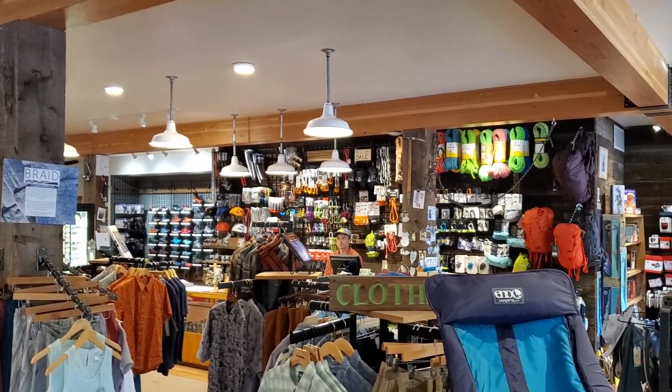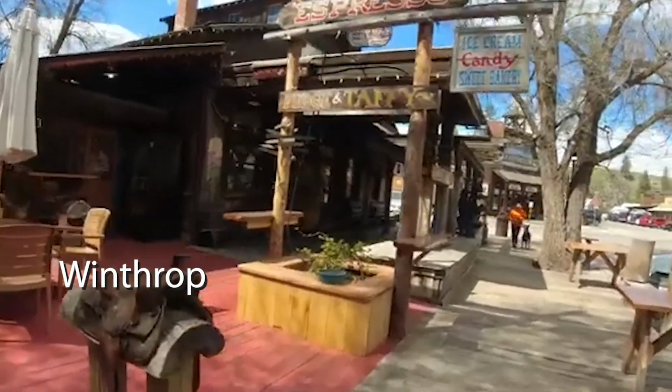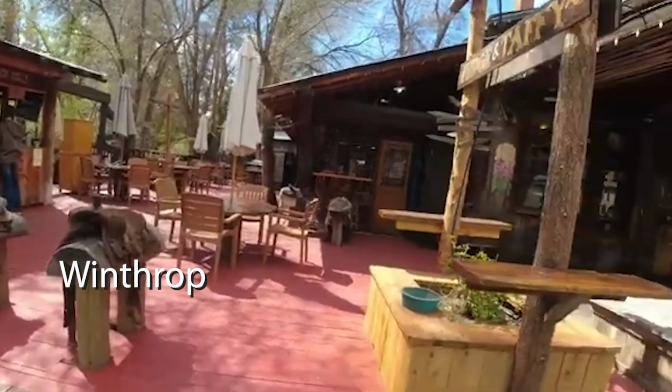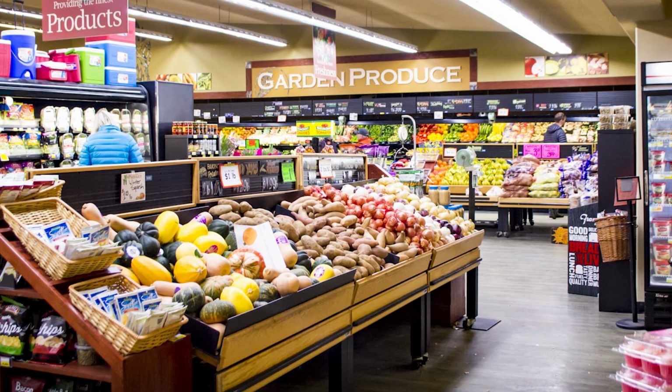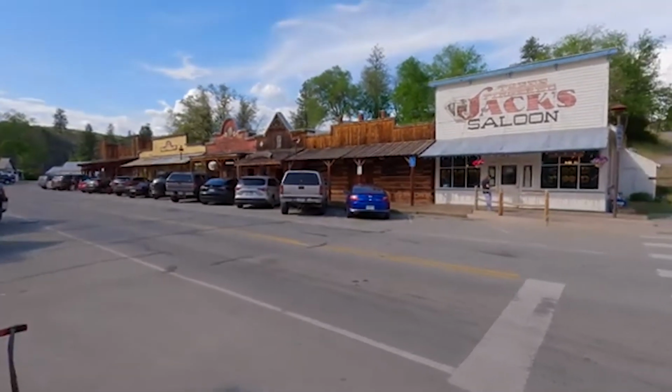If you need a U.S. post office, the town of Winthrop is 14 miles east. This is one reason I recommend if you need to send your passport to yourself, send it to Leavenworth, where there's a secure post office that's easy to get to. Winthrop also has a full-size grocery store, restaurants, and a saloon, so you might decide it's worth the trip.